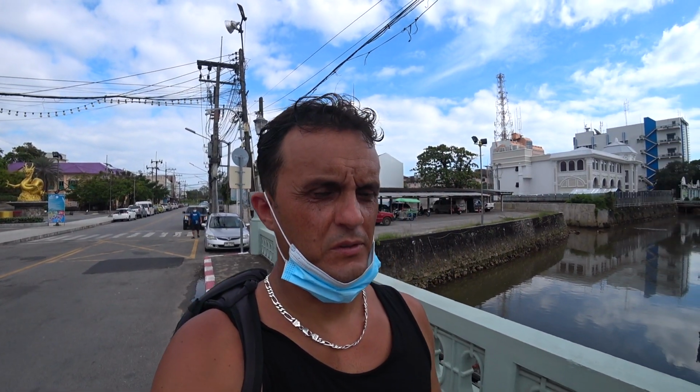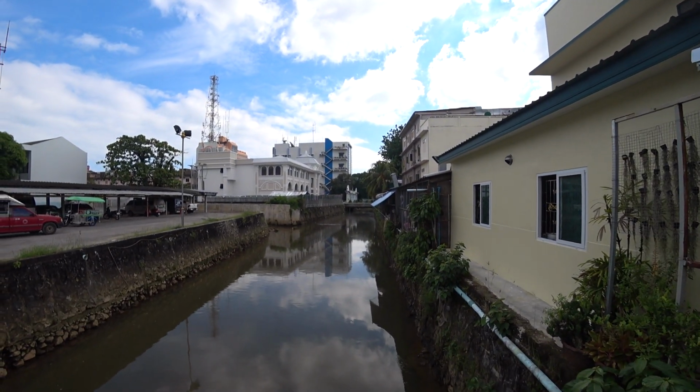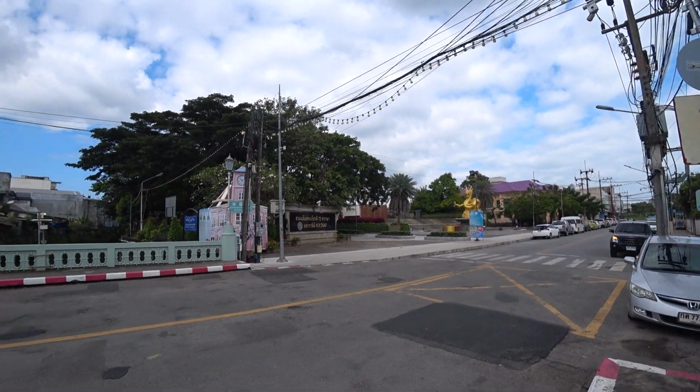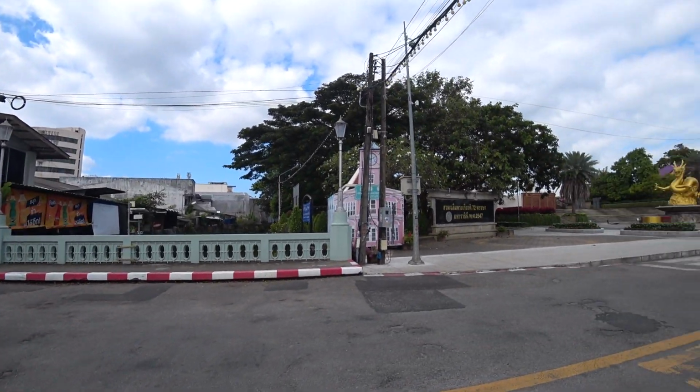Still in Phuket town, guys. Walked a little bit out of the old town center because I saw something interesting here. Not this river, these buildings, but I saw a dragon here. I'm not sure what it is, but it could be a museum or something. Let's see.